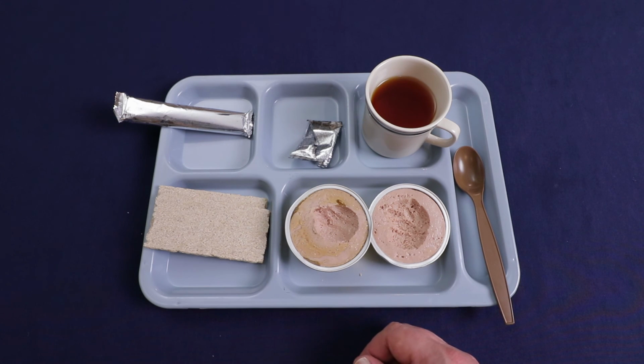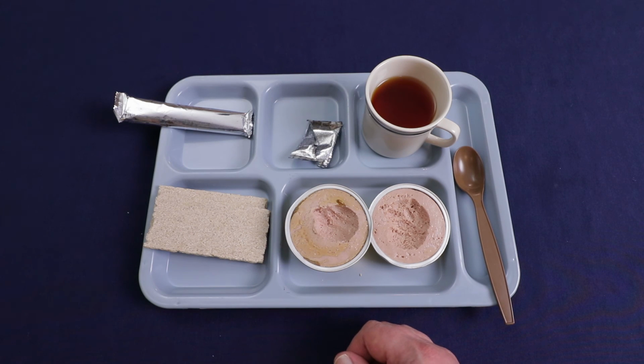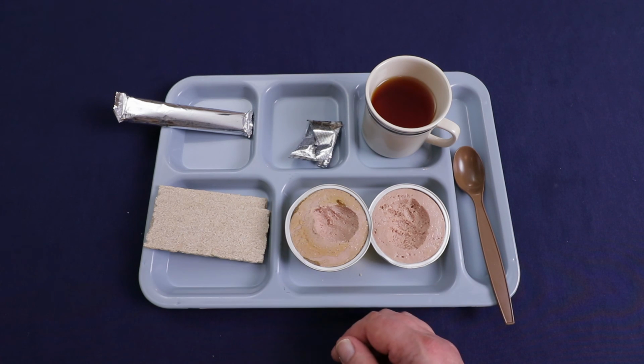The goulash, the pork goulash, it just seemed like it was just gravy and pork. And it tasted good, but like I said, it just seemed a little lacking. The tangerine drink, flavor was kind of weak. Overall, I've had worse, but I can say I've had better.